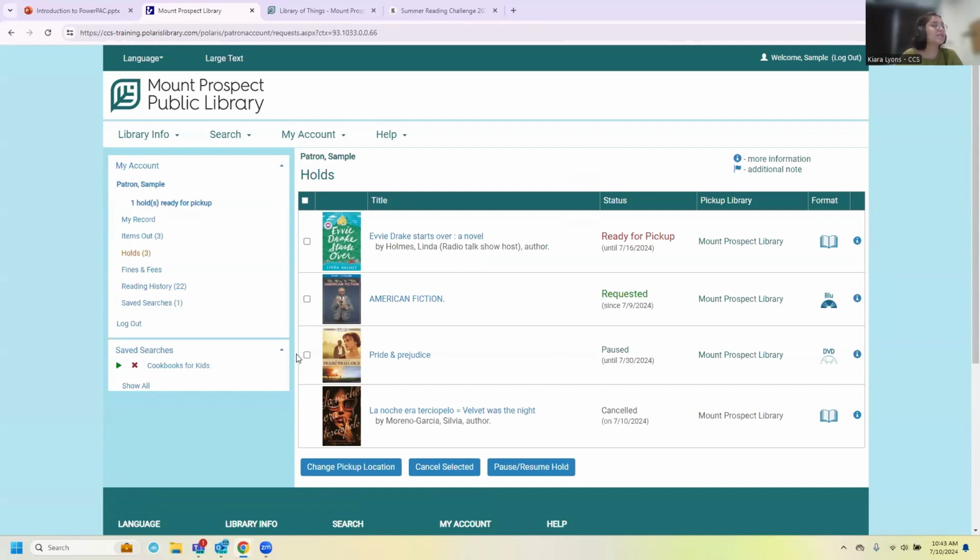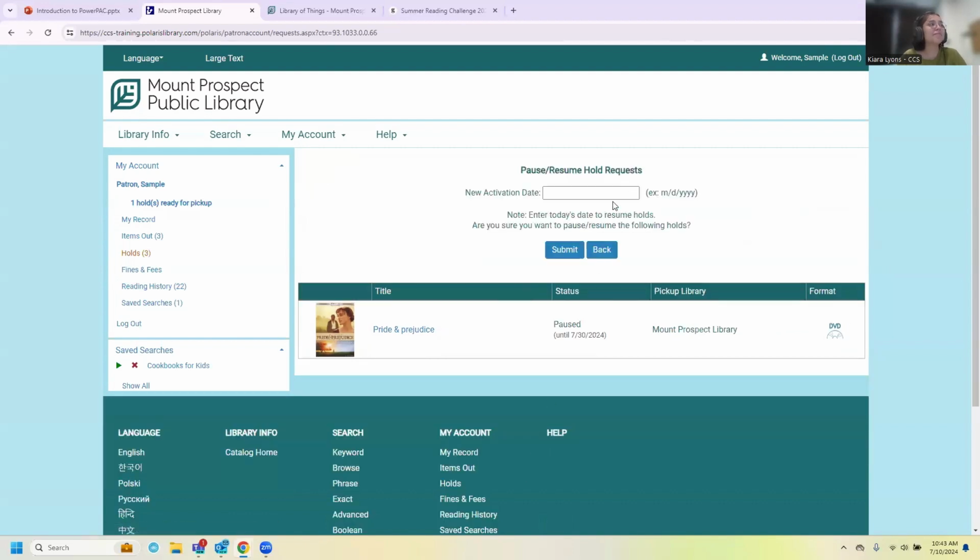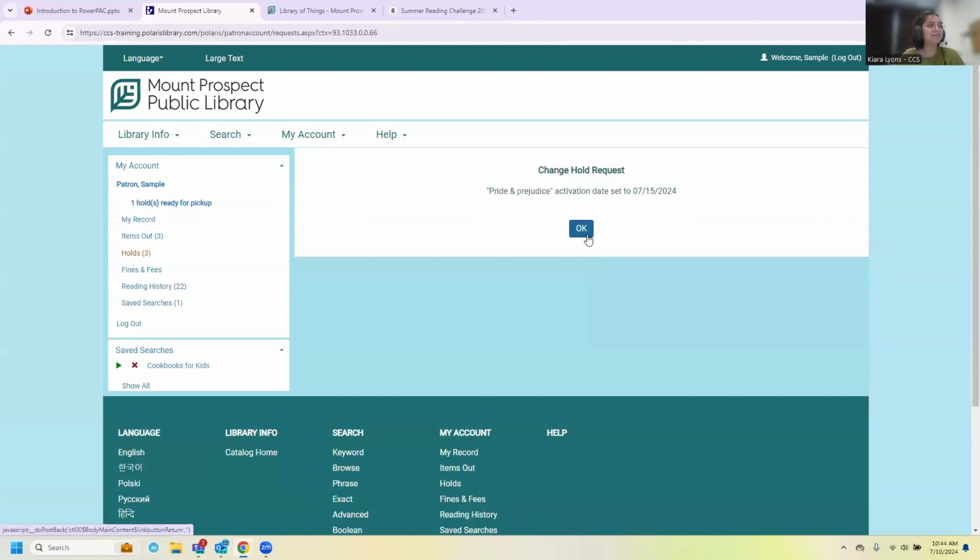restarted. If you decide, hey, I'm actually, let's say, back from vacation, I don't need to wait until the 30th, I can choose this pause/resume again and choose a new date. So actually, I will be ready for it, let's say on the 15th. You press submit, and you get that same activation date reset notification.